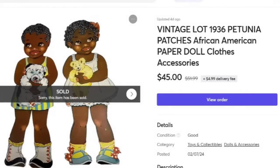This was a really, really good paper doll sale. This is a vintage lot. These are from 1936. It's Petunia and Patches. They are African-American paper dolls with their little teddy bears. They did have clothes and accessories.